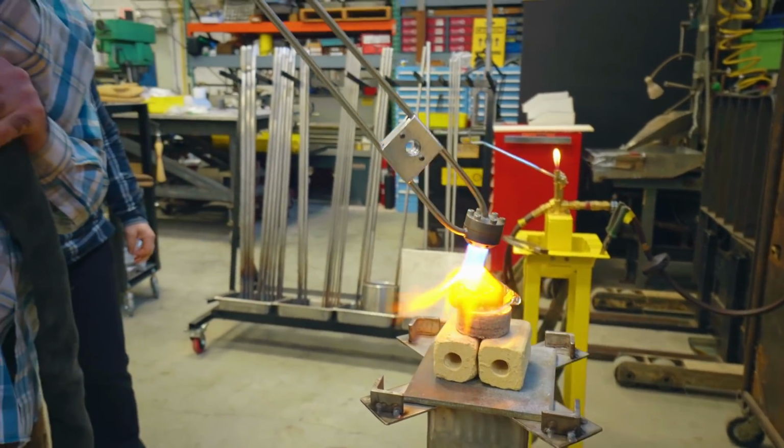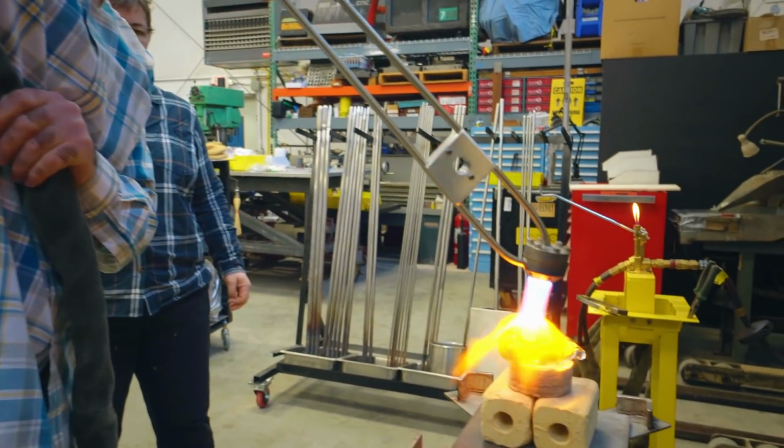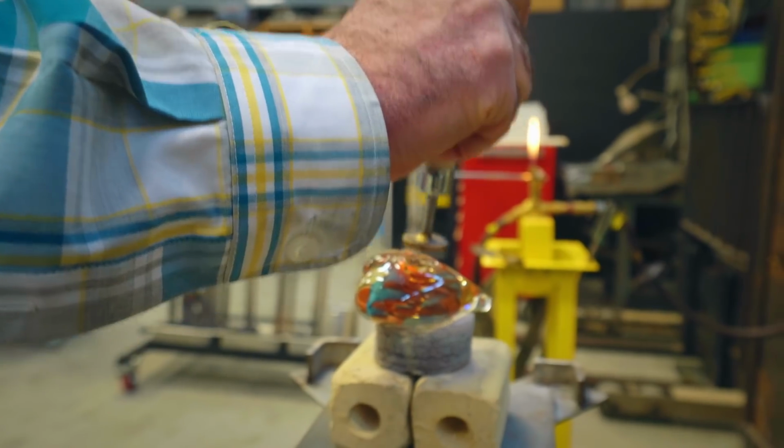Now we're keeping that back choke point because we just broke the glass, right? So we're heating it up, working that in, and then we're going to put a stamp on it. Just like that.